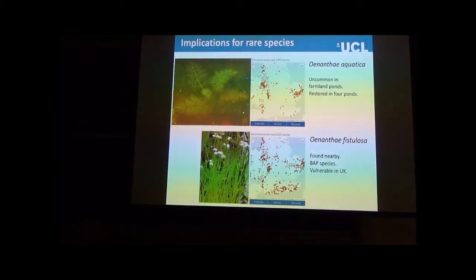So then closely related to the Oenanthe aquatica, which we know comes back when you restore ponds, Oenanthe fistulosa, the tubular water dropwort. And this is vulnerable in the UK, and it's also a biodiversity action plan species. So if you get this in your nature reserve, you're very happy, because I don't know how farmers feel about it if they get it in their ponds. But this is again something that's found within the study region I was working on in North Norfolk, and like so many species, has reduced in range over time, largely as a result of habitat loss and pollution. So potential again there for that seed bank to be buried in ghost ponds.